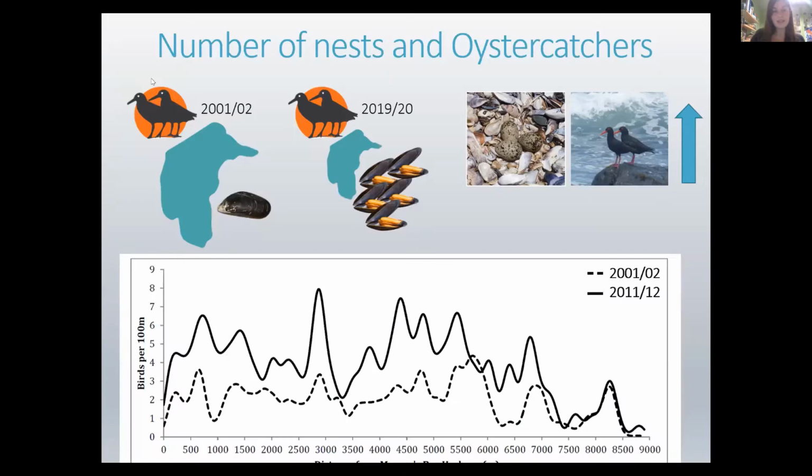What happened in Robben Island with the introduction of the Mediterranean mussel? So in the graph here below, the x-axis is the coastline of Robben Island. So we have cut the coastline and stretched it. And this is in 2001. The dashed line shows the density of oyster catchers along the coast. And we see that for 2011, the continuous line, that density has almost doubled along the whole coastline, the oyster catcher density.